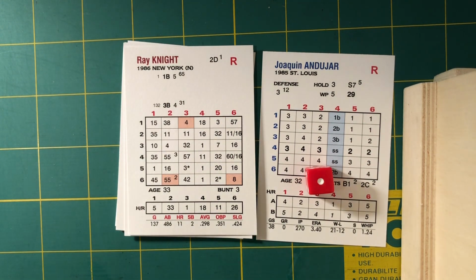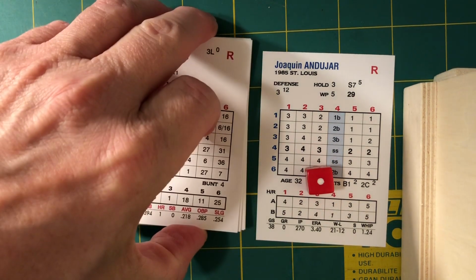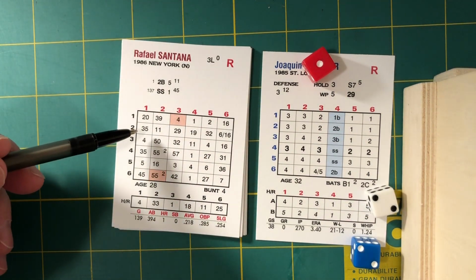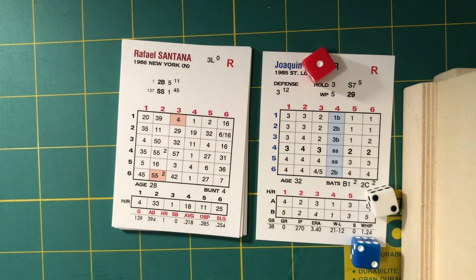Wow. All right, so a line out by Knight brings up Santana with Darling on deck. But they're so glad they get to pitch to Santana, they're not going to walk him to get to Darling. The pitch to Raphael with Strawberry still at second base. A 1-2 on Santana's card makes 35, plus 3 makes 38.